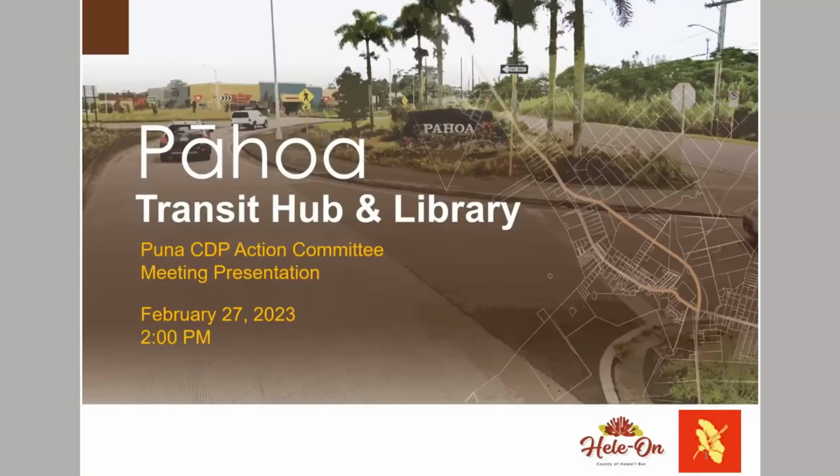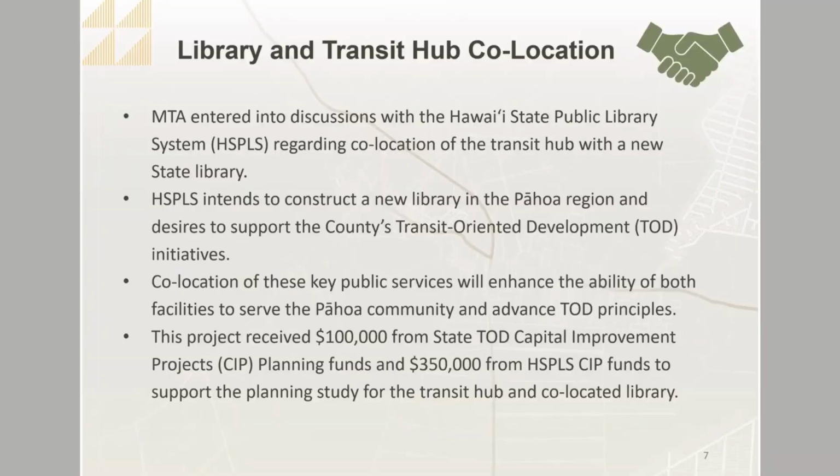And then another recent development in the current project is the library and transit hub co-location. So what happened was the library has also been looking to develop a new library in Pahoa for some time. And so there was a discussion about combining the two into one site. And this supports transit-oriented development, which includes walkable communities and being able to reach community destinations within a short walk or bike, and just supports livability in the area in general.